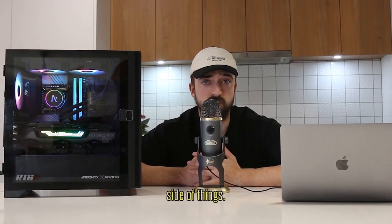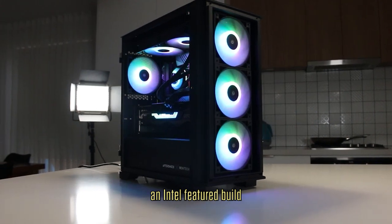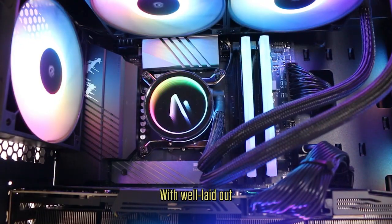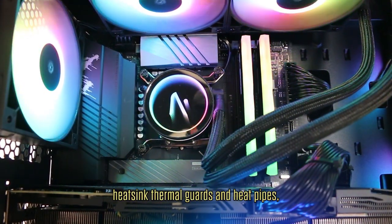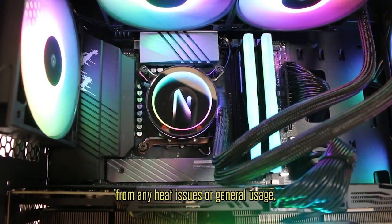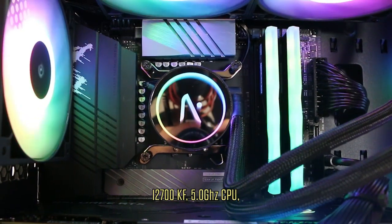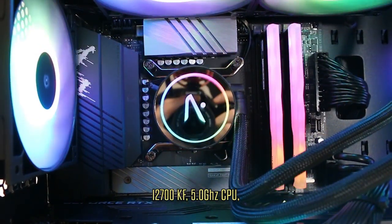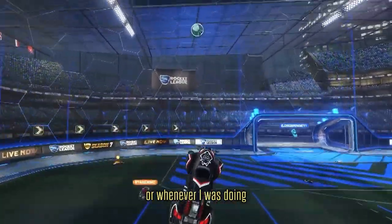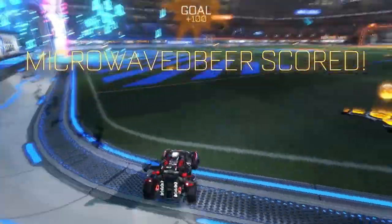But let's get into the performance side of things. I'm personally an AMD man, so getting to see an Intel featured build was really interesting, and the performance from it was really surprising. With well laid out heatsink, thermal guards, and heat pipes, this thing never throttled from any heat issues or general usage, which was such a nice feature to have. And when you pair this with the i7-12700KF 5GHz CPU, I never ran into any issues with processing, throttling, or whenever I was doing heavy renders, having to worry about slow speeds or any of my other processors being affected.